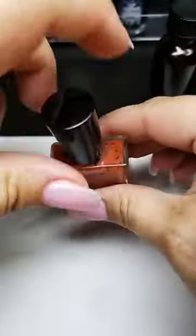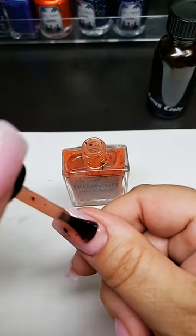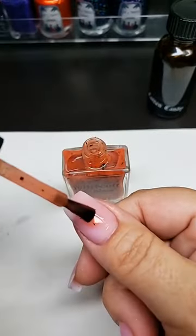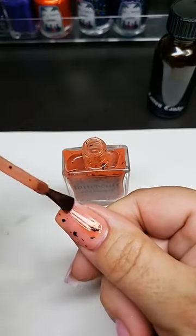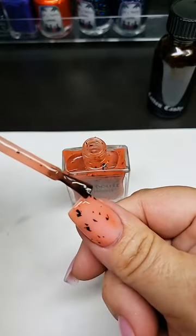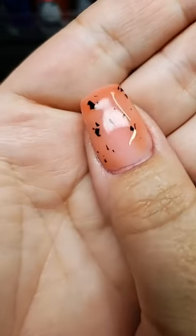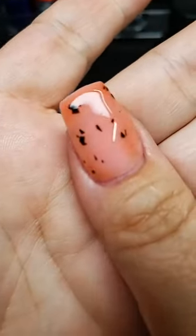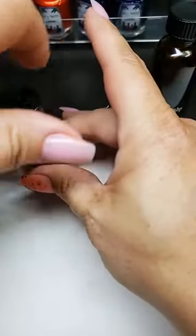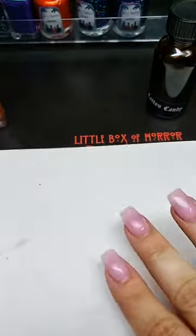This one was super fun. I really like this one. Put it on the thumb. So, I think it's kind of pointless to put that one over black. So while that one dries, I am going to move on to Luna.